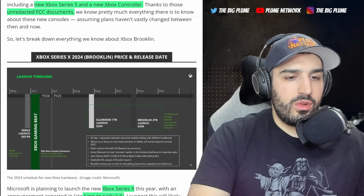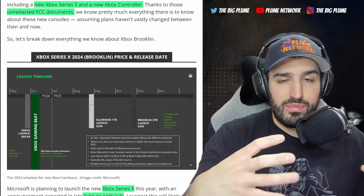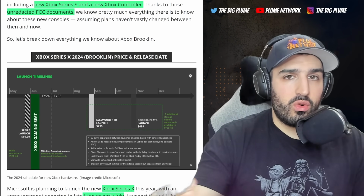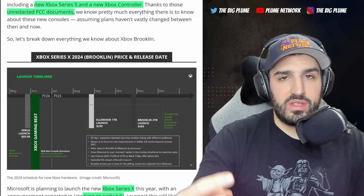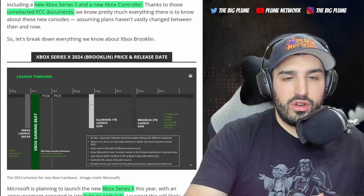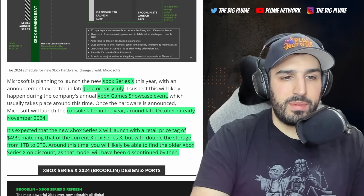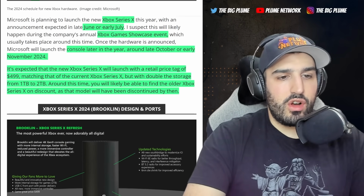So we also know previously they did launch the Series S, the new version of it, the black one, with an upgrade in the storage going up to 1 terabyte, which was a nice upgrade because 512 gigabytes on the white Series S just filled up extremely fast, and even 1 terabyte does fill up extremely fast. But here's what we know about the Brooklyn.